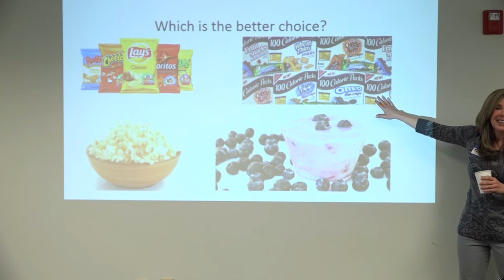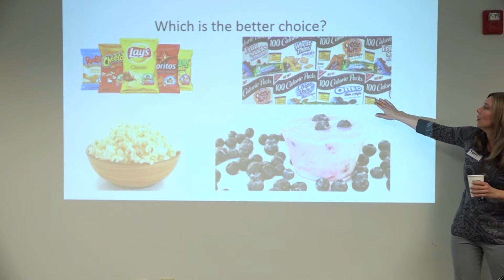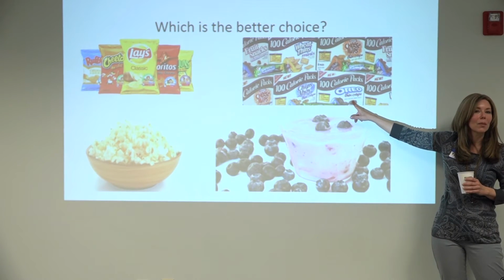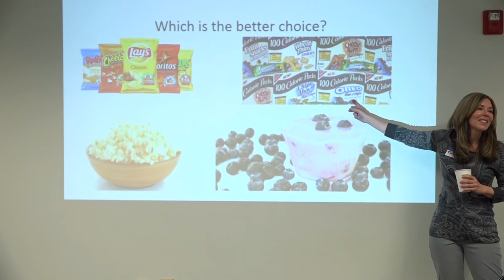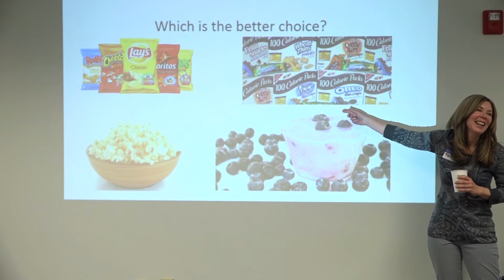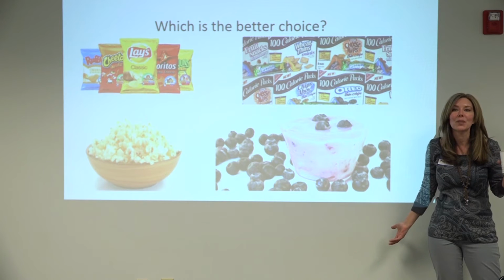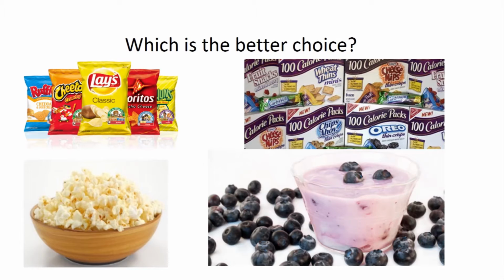Okay, good, good. Yeah, because sometimes you want that, because we were talking about Oreos, remember? Who was talking about Oreos? Sometimes you want Oreos, right? But if you ate regular Oreos, 3 Oreos is probably 250 calories or more. You don't get much. This is 100 calories and you get a whole package of them, right?